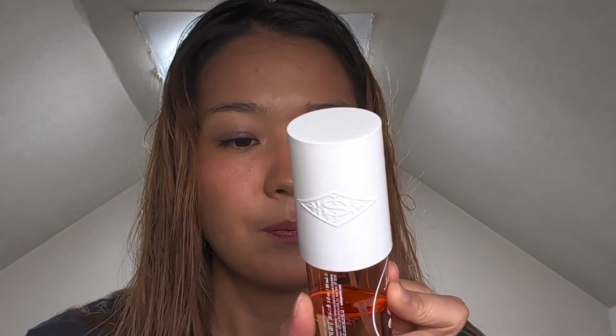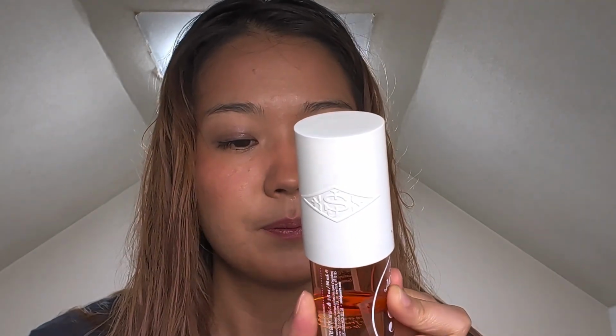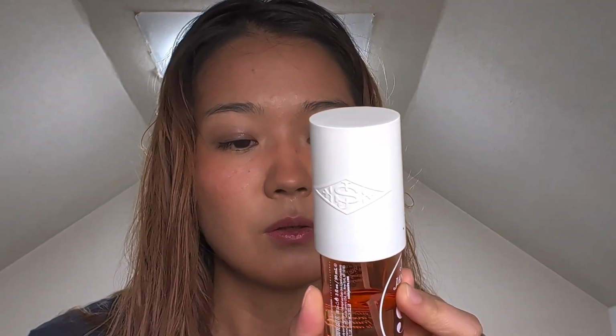Oh, so the notes here are pink rose, passion fruit, and honey caramel. It's really good. I like it. Okay, that's it. I'll see you maybe later.